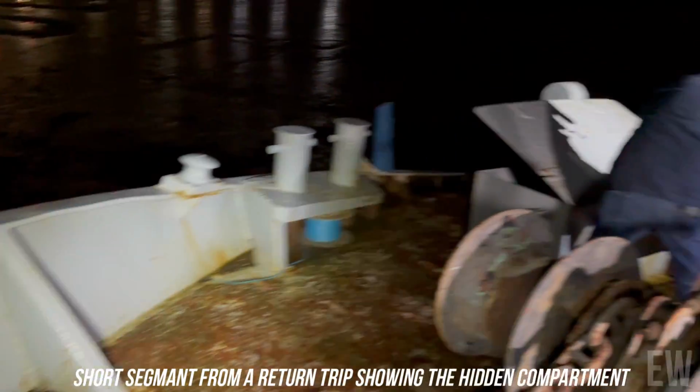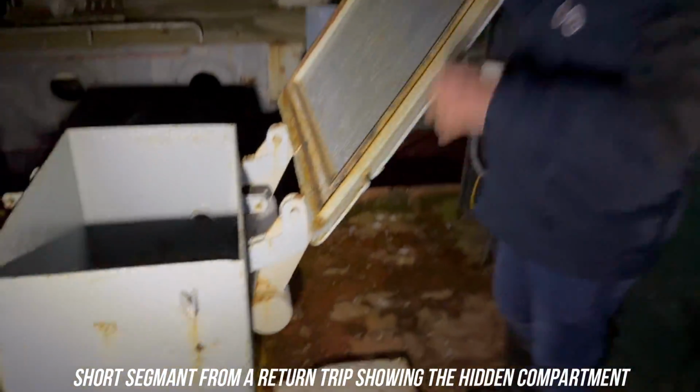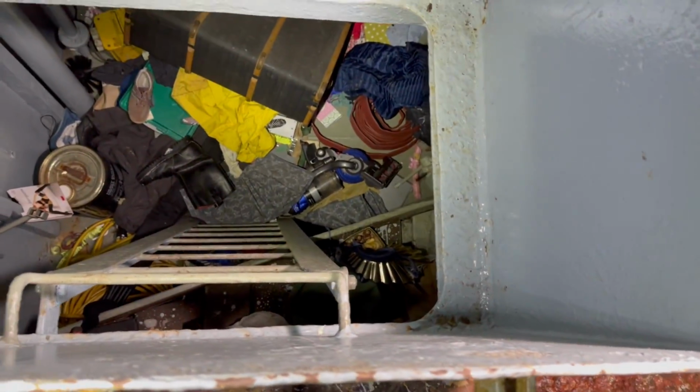Right, we've got inspector ready. This is the bit I missed. I missed this. Oh, dang. And you've got other bits up the front. When you go up the front there, there's another hatchway you lift up and have a look down. Woo! I clearly missed this. Secret compartment. We're going to have to add this in.